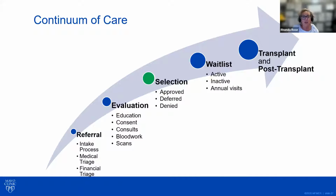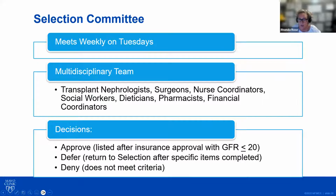Next slide. So once the patient has completed their evaluation, we have all the outside records that we need, which is usually their cancer screening. Then the coordinator puts them on the agenda to be discussed at committee. Committee is the first time that the entire team, the transplant nephrologists, surgeons, and the multidisciplinary team, sit down and actually review the patient.